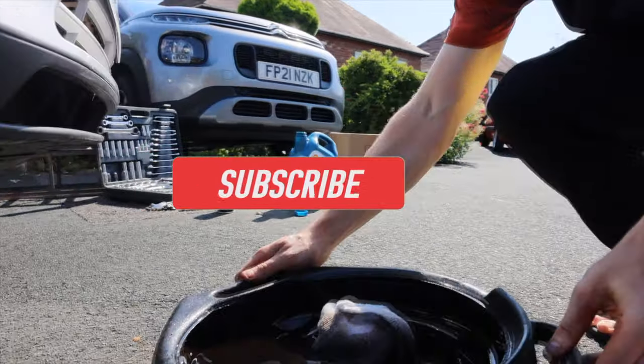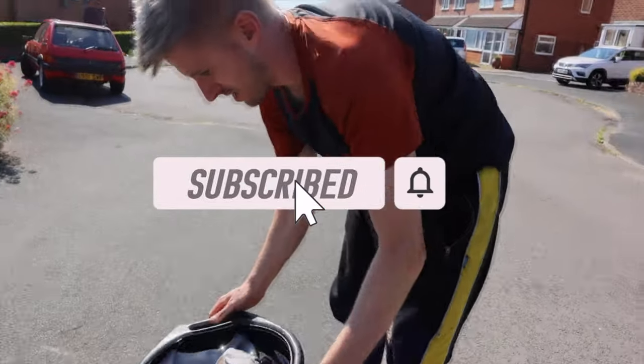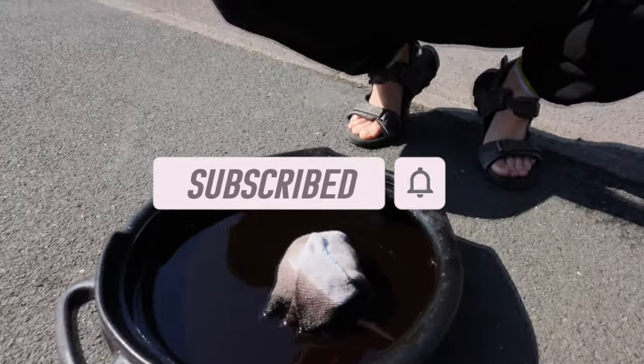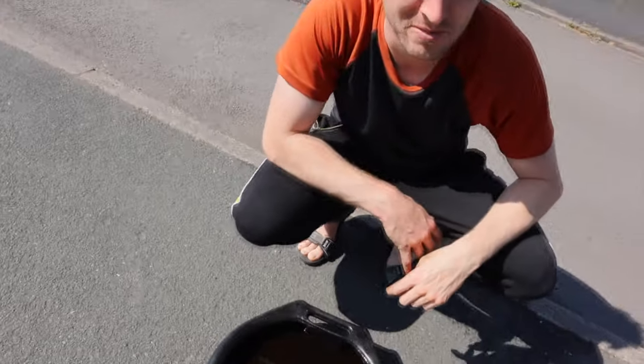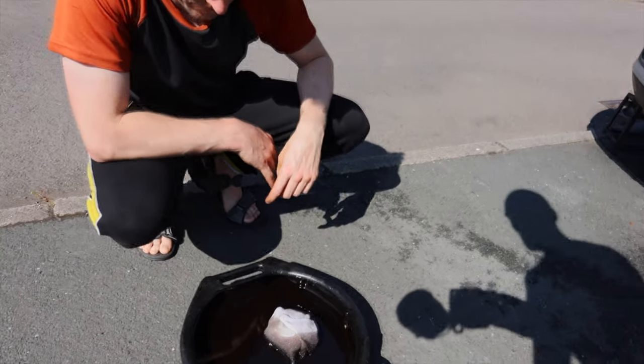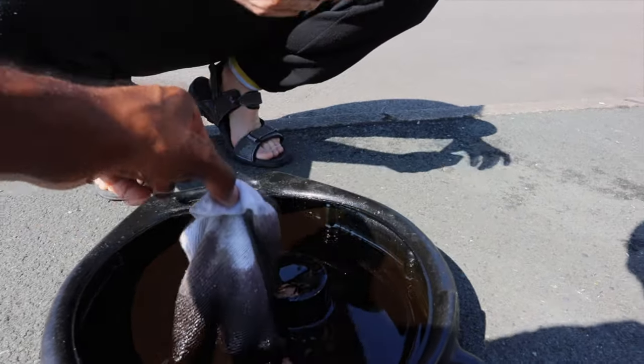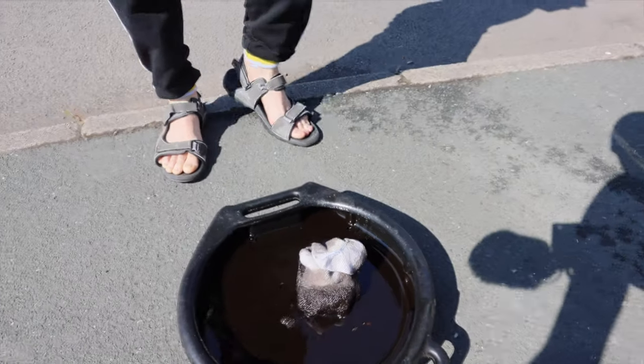So look, we can look at the quality of the oil now, and because it's sunny, it's easier to see. Your oil is brown, which is dirty oil. It's not good. Oil should be golden. Yours is brown at the moment, which isn't the best colour.